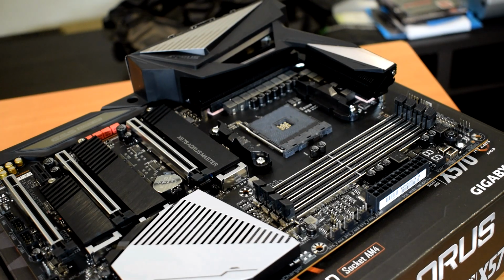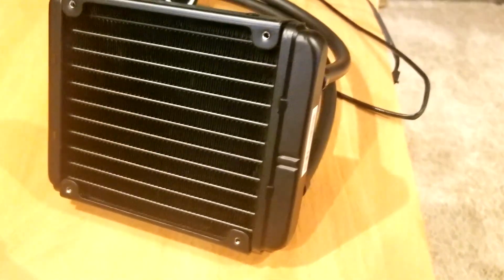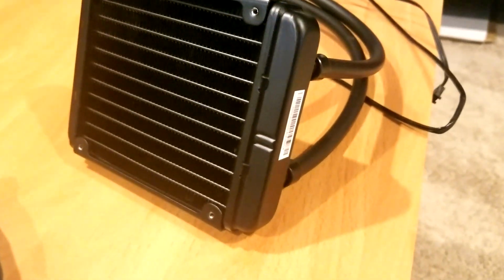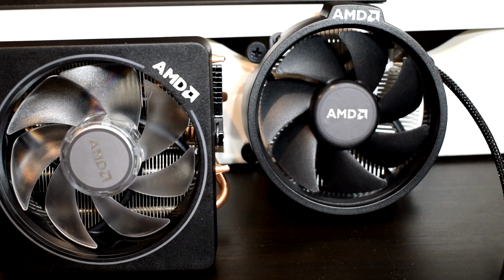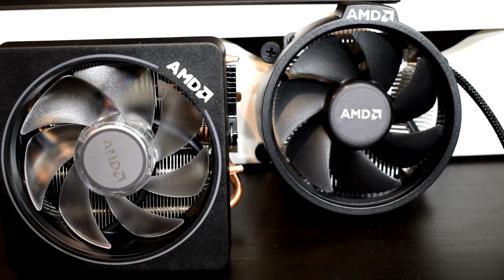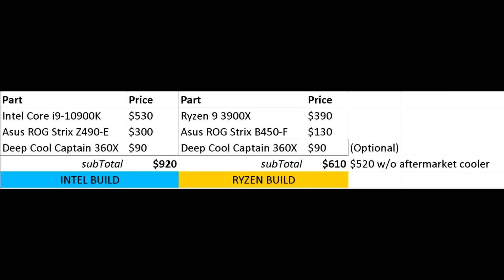As of now though, since B550 motherboards haven't hit the market yet, I went with the Asus ROG Strix B450F motherboard for $130 from Micro Center. As for the cooler, you can go with an aftermarket cooler for the 3900X. It's actually what I recommend, especially if you're going to be using a thermally constrained case. But the 3900X still comes with a stock cooler in the box at no extra cost that can get you by, especially if you're not going to be overclocking and disable things like PBO. But just to be a bit more fair here, we'll stick with the same cooler that we went with on the Intel build. When comparing the subtotals for both of these configurations, there is a massive difference already.